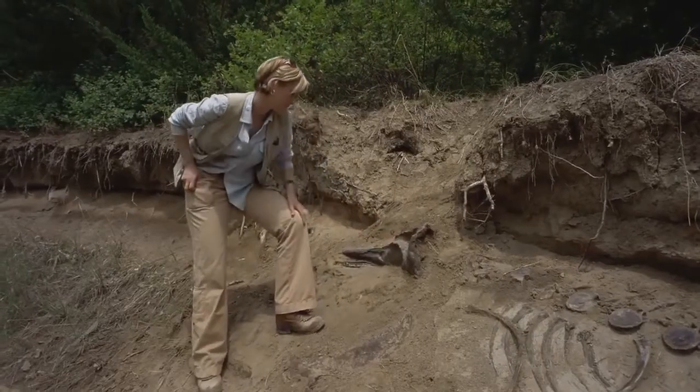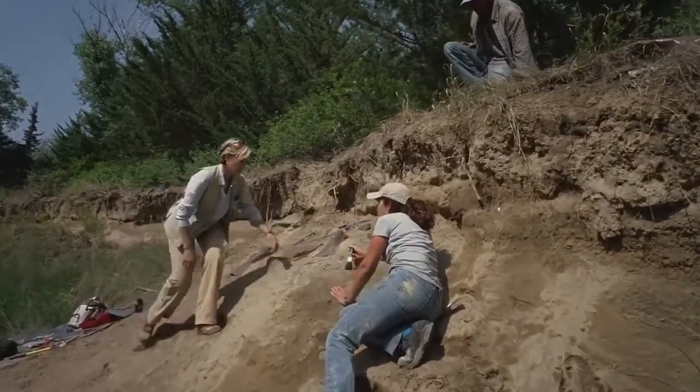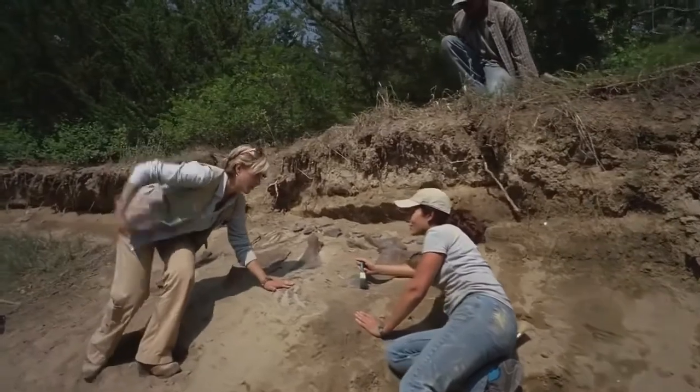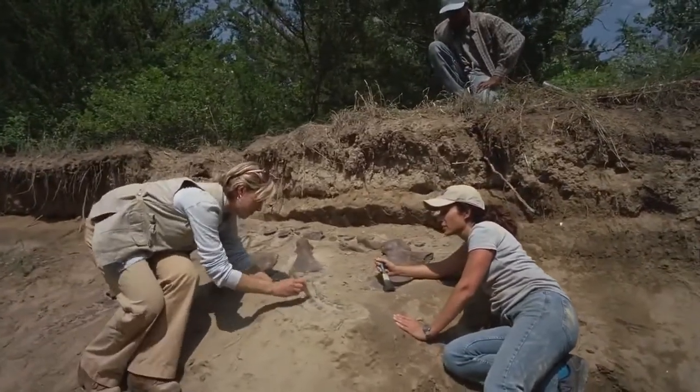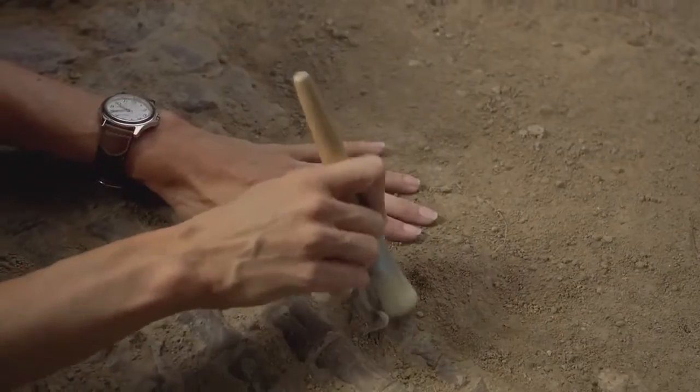Hey, come check this out. There was something unusual about one of the rear flippers. A shark's tooth embedded between the bones.